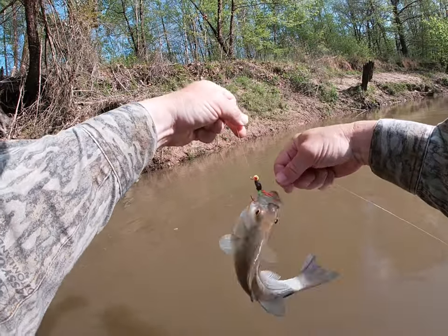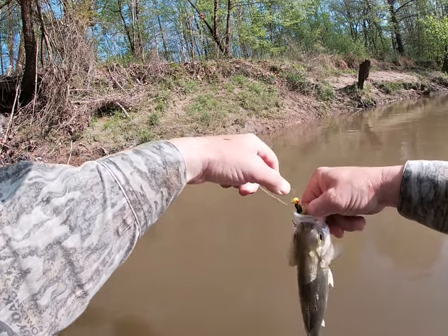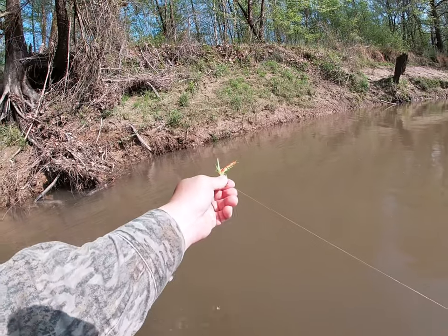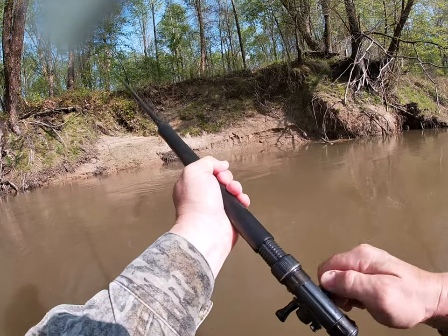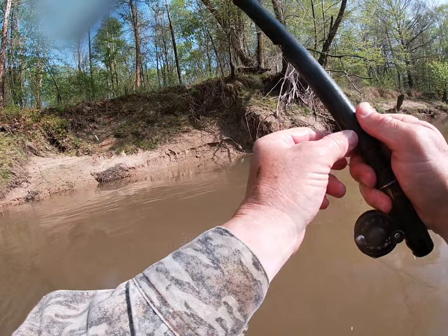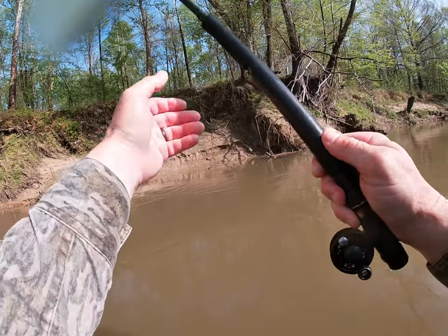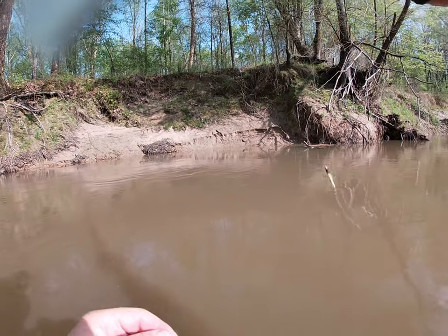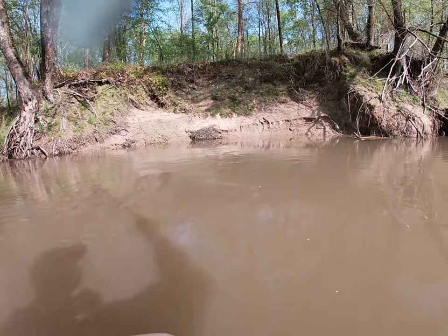But, you done got me all tangled up. Dadgummit. I knew we was gonna catch at least one out of that hole. Not the species we're looking for. Well, I have figured out something. Right in that little hole right there, just past where I was standing, there's a whole school of white bass in there. So we might turn this crappie fishing adventure into a white bass adventure. Check this out. Now, let's see how fast we can catch one.